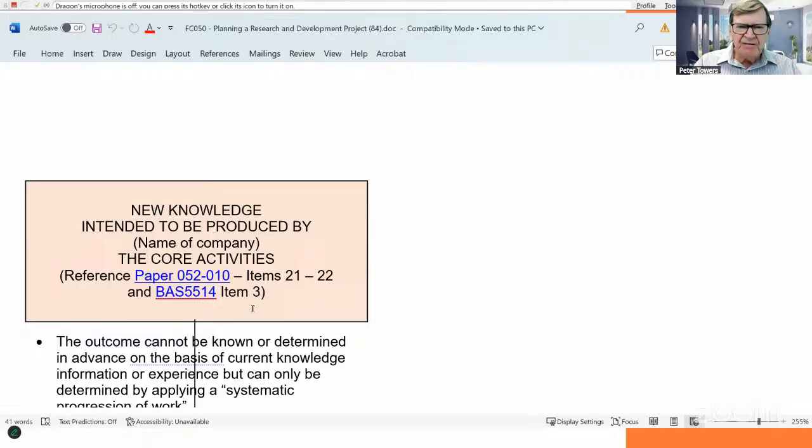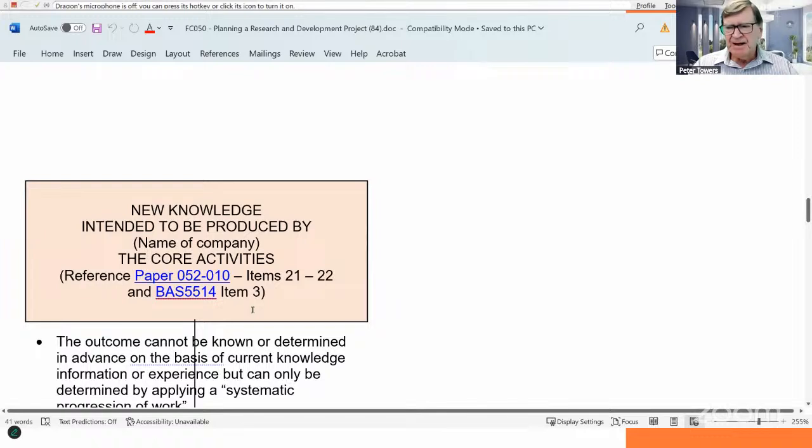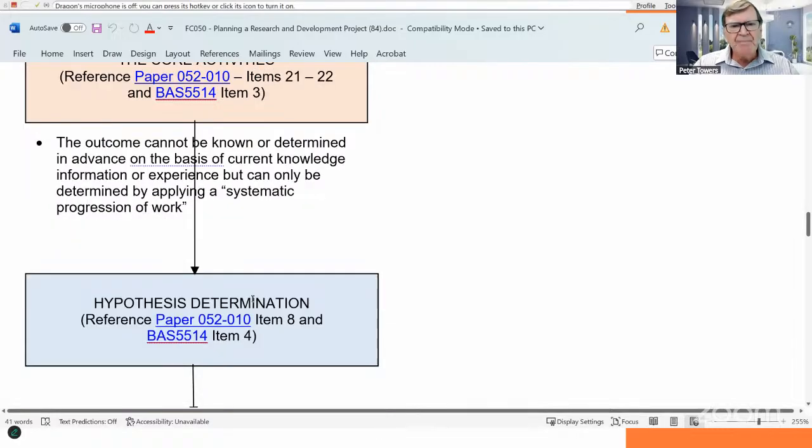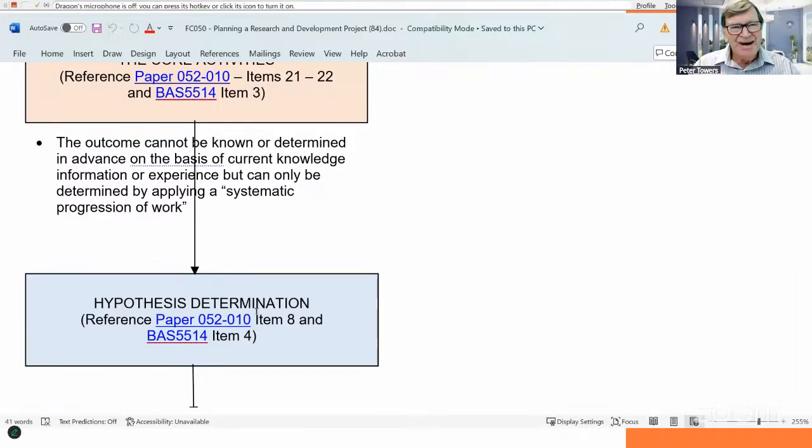So they need to be identifying what they're trying to achieve. Now, that might change a bit as they go through undertaking their research activities, but it cannot be known or determined in advance on the basis of current knowledge, information, or experience, but can only be determined by applying a systematic progression of work, just like you'd expect to happen in a university or a research organisation. And part of that is the identifying of the key questions they're going to be asking. And these are referred to as hypotheses. There's one question. If there's a number of them, they are the hypotheses.